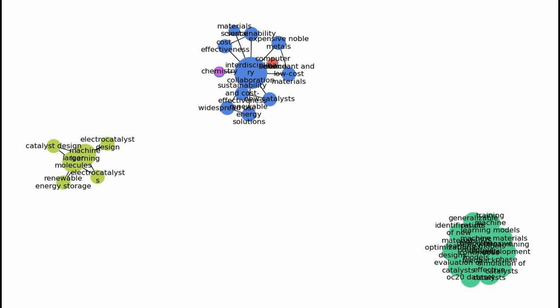5. Interdisciplinary collaboration. Collaborating across different scientific fields, like materials science, chemistry, and computer science, will foster innovation in catalyst design. Bringing together diverse expertise can lead to novel approaches and breakthroughs in understanding and improving electrocatalysts.